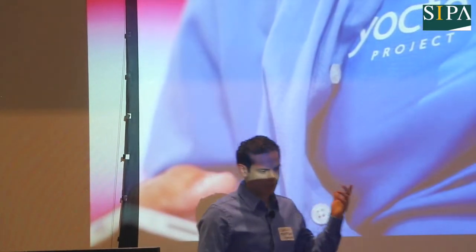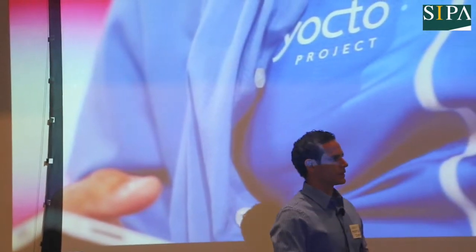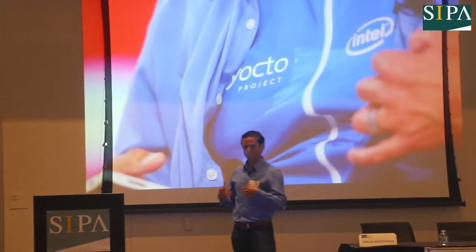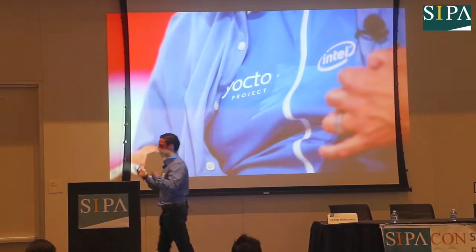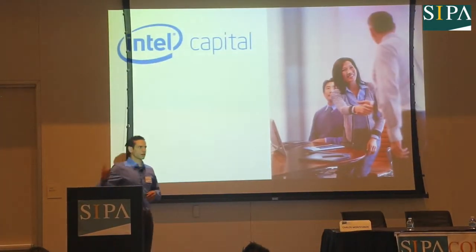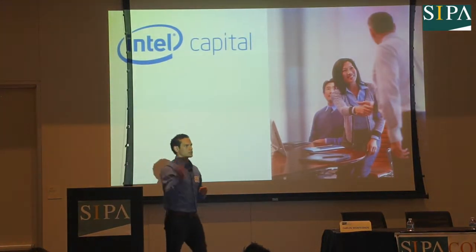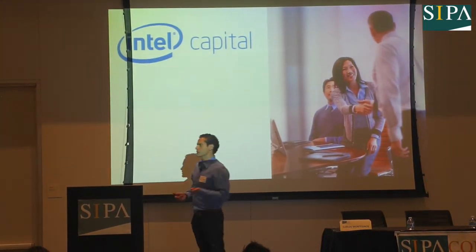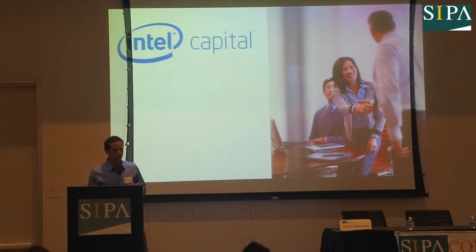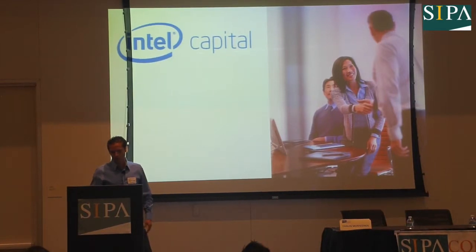This is one example of a product, one prototype. This is a jacket which literally does biometrics. It has all sorts of sensors, and it gathers biometrics from patients and whoever is using it. One of my colleagues here just talked about Intel Capital, but there's a lot of interest in wearables, of course, for Intel. I'm just going to leave it there for now.